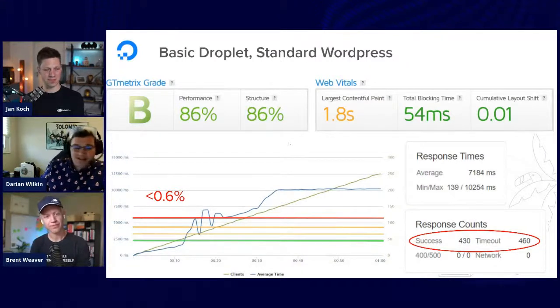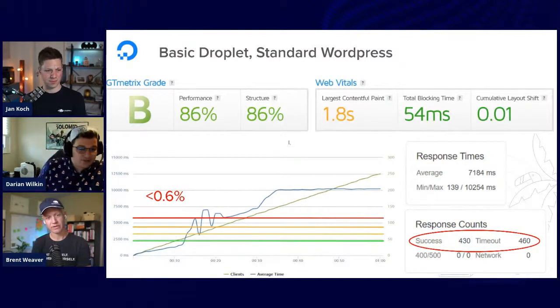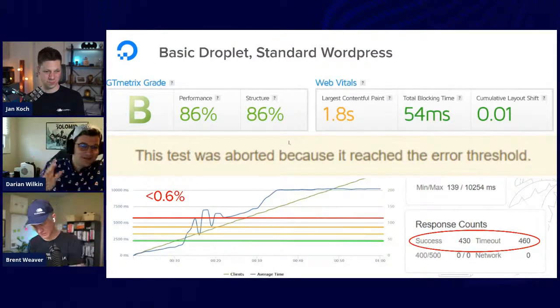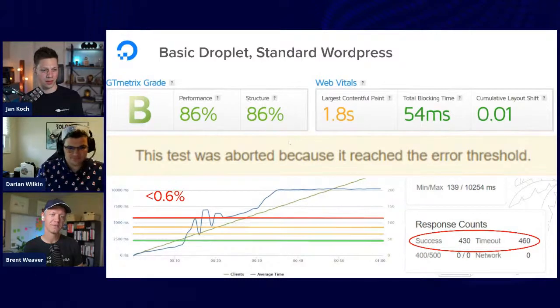And if you look at the success and timeout numbers over there in the bottom right, 430 successes, 460 timeouts, more timeouts than successes in this test. If you look at where the blue line stops, it's about 150 users. We couldn't get past about 150 concurrent users with this test. And in fact, the test was aborted early because it reached its error threshold. The loader.io said, hey, this site, it's not working anymore. I'm not going to continue to test this. This is worthless. And keep the number of not even 1,000 responses in mind. You'll be blown away in just 2 slides.